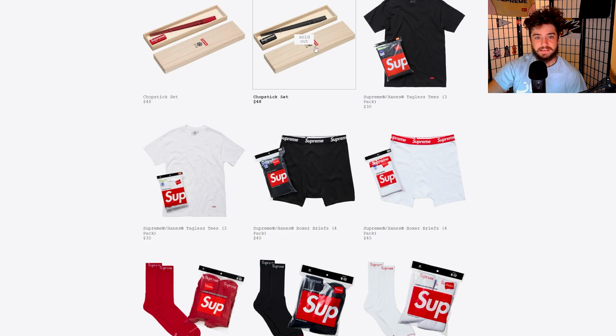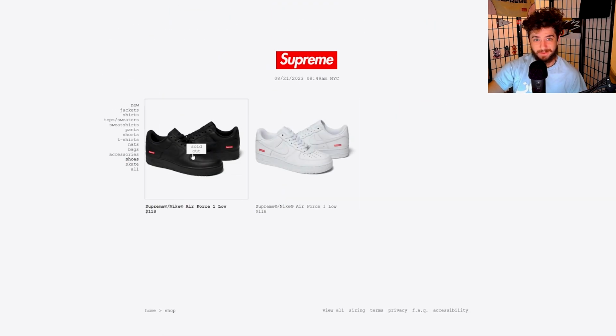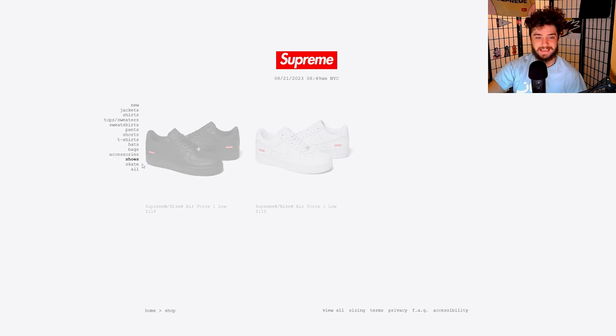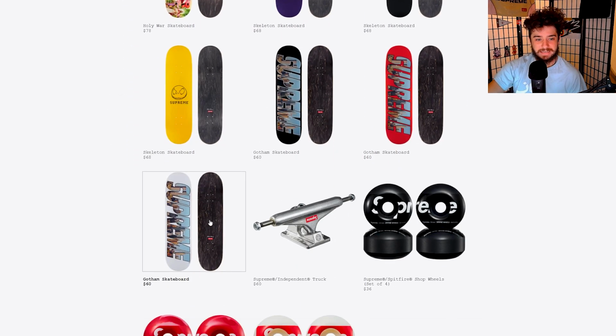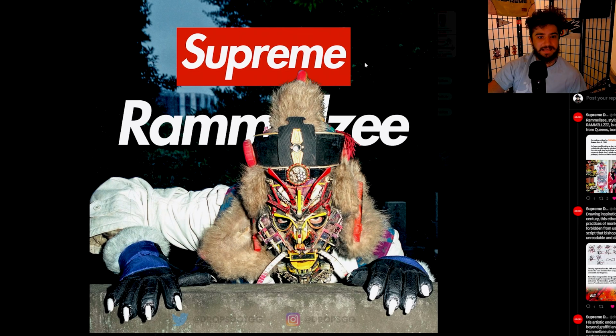Hanes stuff is, you know, here every season. Same thing with the Supreme Air Force Ones. These are not rare items at all. These will restock multiple times. I said these weren't coming out, and they ended up coming out, and we will touch on those again at the end of the video. No skate decks sold out. Obviously, wheels and trucks never sell out. And that is it, guys.